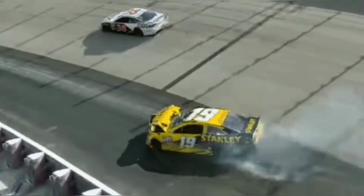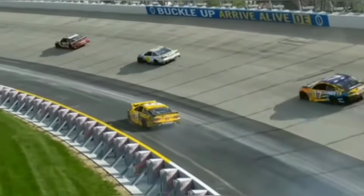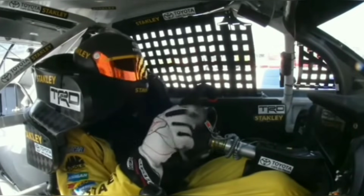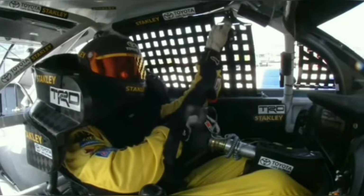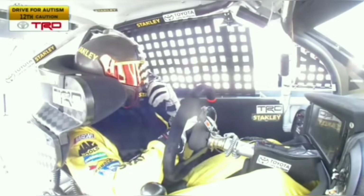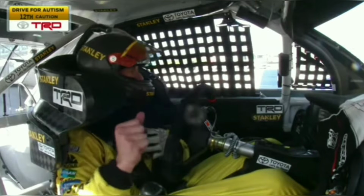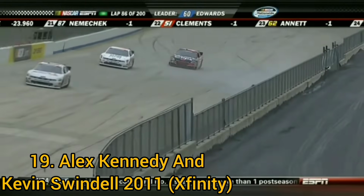Whoa! Wrecked down the back straight with the 19. Caution south. Well, we knew that it might be a little wild and crazy here at the end. Yeah, that would hurt. Who was that? That was Kyle Larson. Can't roll through the center. We've got a yellow.